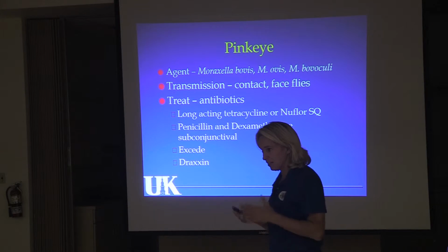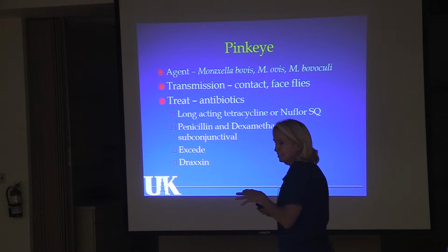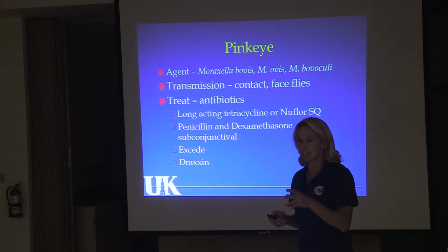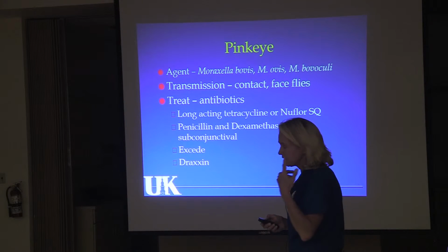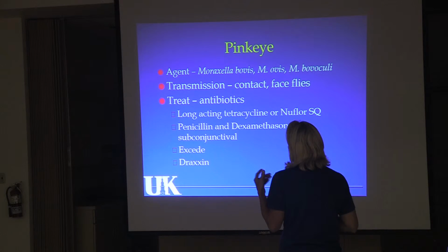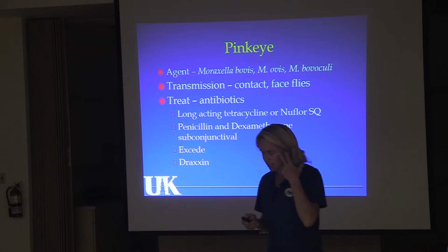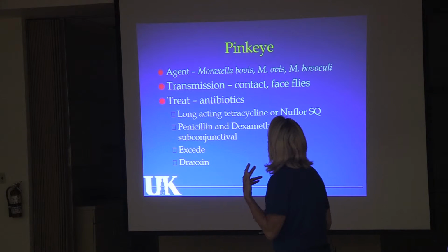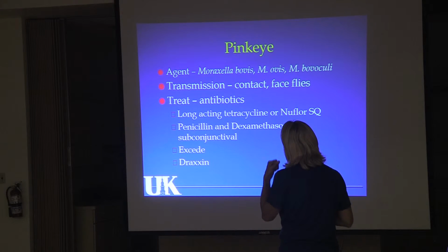And somebody always asks me, can you use tetracycline in the eye? And it's not a good idea. Tetracycline is very irritating, so never inject it in the eye. If you squirt it in there, they're going to squint a lot, their eye's going to water a lot because it is very irritating and acidic. So just be really careful. You can damage the structures in the eye with tetracycline.